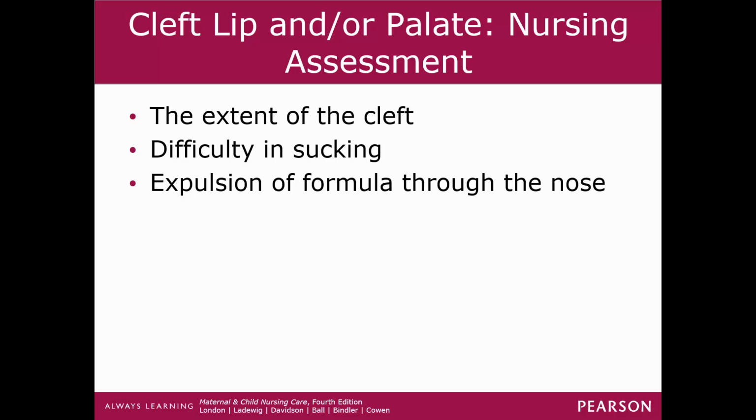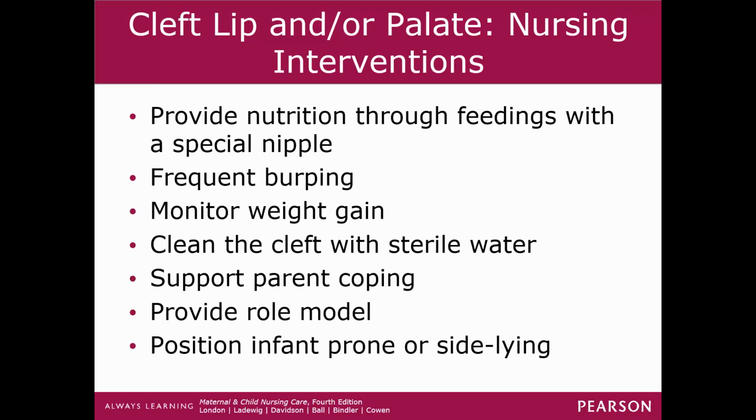They can't get it to the back of their throat to swallow it, so it comes up out their nose. So they're going to have aspiration risks. They're going to have breathing problems. So these babies usually need to have surgical repair. Okay. Anyway, here are some of your nursing interventions.